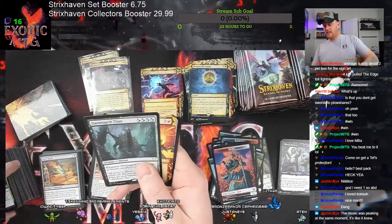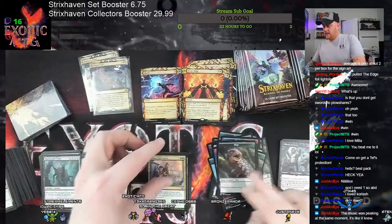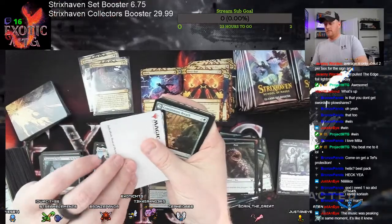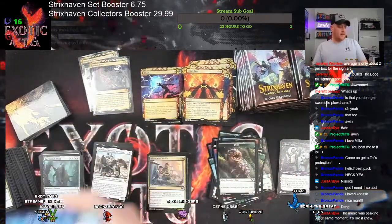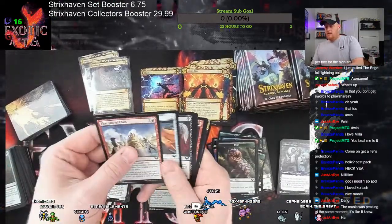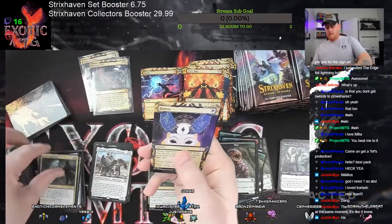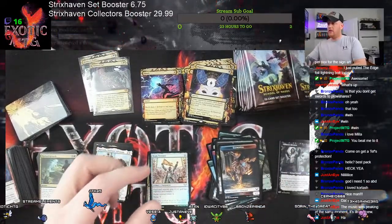Demigoth Titan, sold a playset of these the other day. Urza's Rage. Infused with Vitality, Pest. There we go. That's a good looking signature right there. We got another one. It's our third one. Rushed Rebirth. Duress. Foil Team Pennant. Elemental Token.